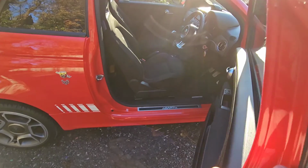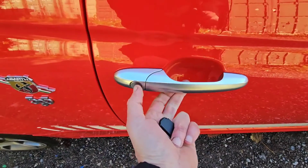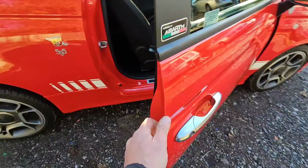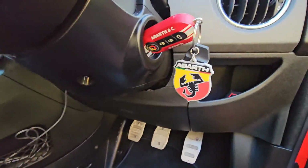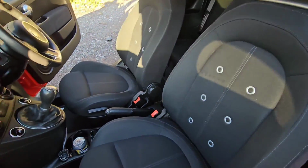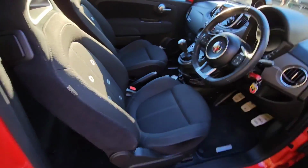Before I do anything else, let's do a door shut sound. Sounds like a Vauxhall. Actually, these handles are quite good. They look like they might be made of metal, but of course they're not. But they still look good. Oh, another Abarth. And another one. I don't know why, but these seats remind me of bondage gear. Abarth, again, another Abarth.